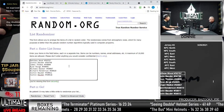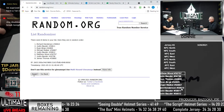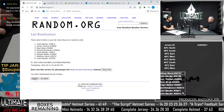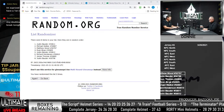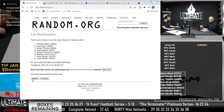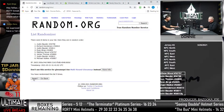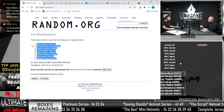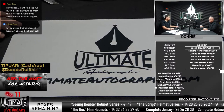All right, we got jersey number two, single box break. Single box break for the jersey. If the guys would like to give us a box number there. 28-31. All right, jersey number two, box numbers, ready to go.